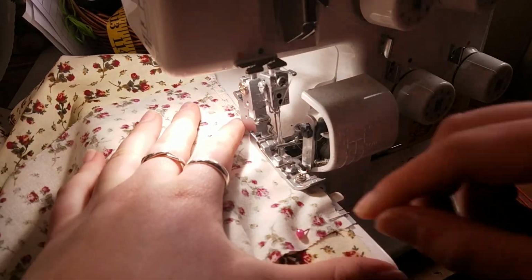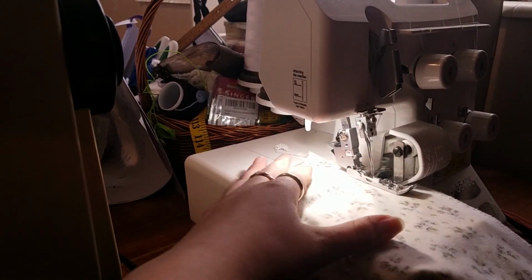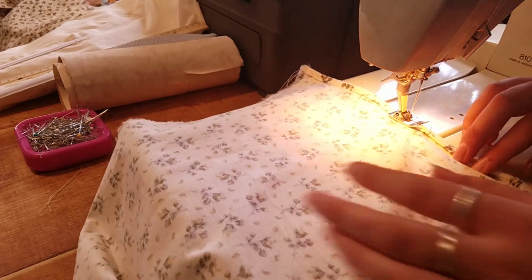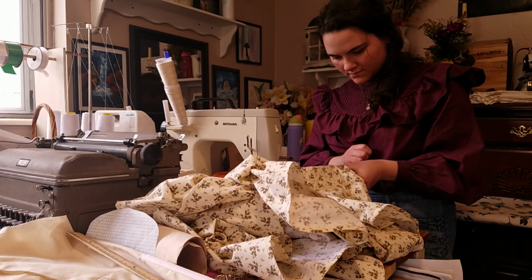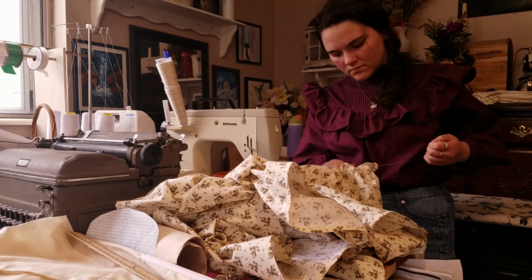So attach those pockets, and then I serged together all of my ruffle panels, and then I serged the hem before hemming it. Then I gathered the heck out of that ruffle. And it was kind of funny because there was a lot more fabric in this than there needed to be, so I ended up with a really nice full ruffle.